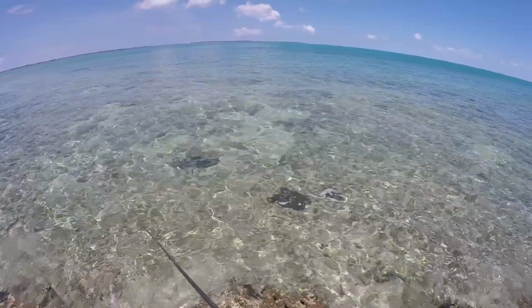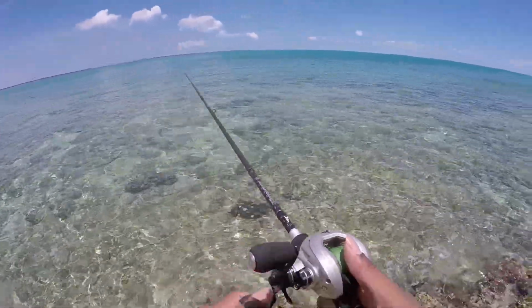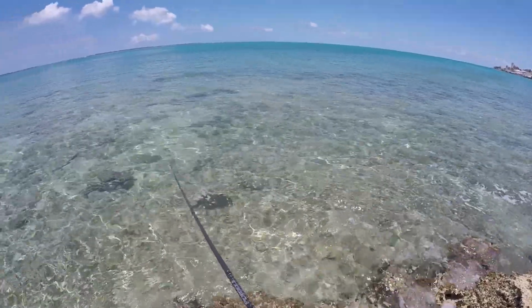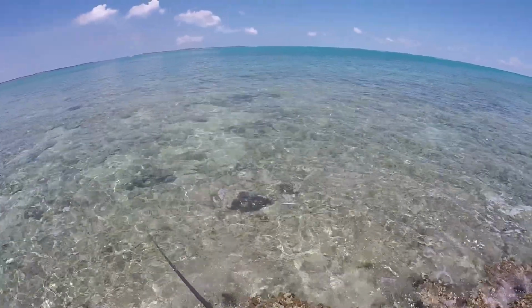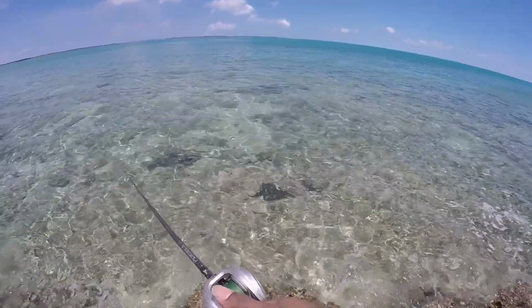What happened here was the line got stuck. I had a fish follow it from its initial landing point all the way up to the rocks. And I stopped the lure just to give the fish a chance to hit it because it was really after it. But the water was too low and the lure got stuck on a rock and I ended up popping the line.